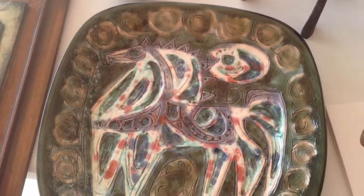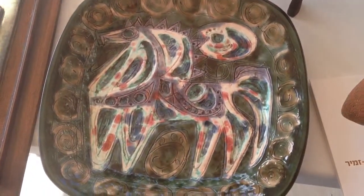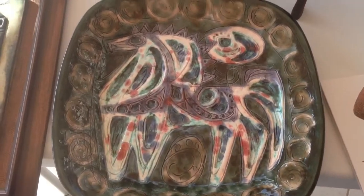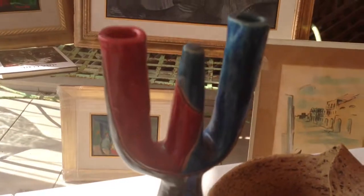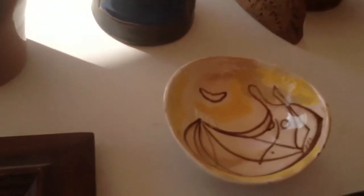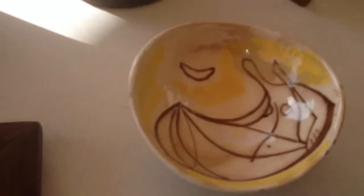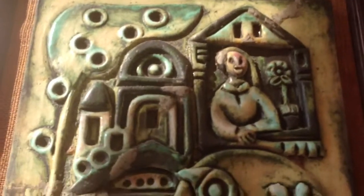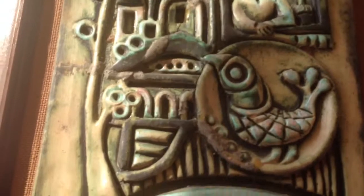This dish is made by Gopher, a horse, huge and beautiful. This is made by Kahana. There is a museum for Kahana in Ramat Gan. Go and see it. Beautiful work. This is by Mickey Chrysler. He has stories in his ceramic. He signs his art with the name Mickey. You can see a bird over here.